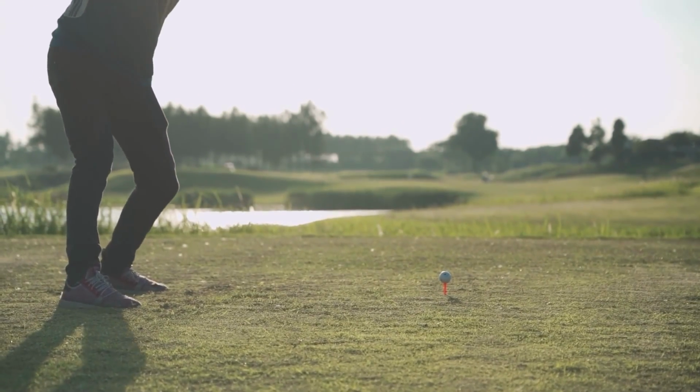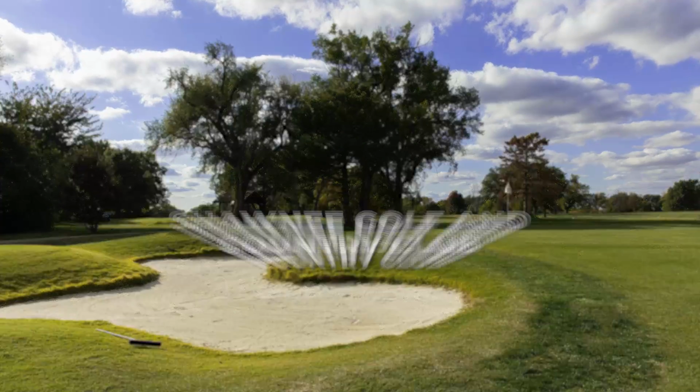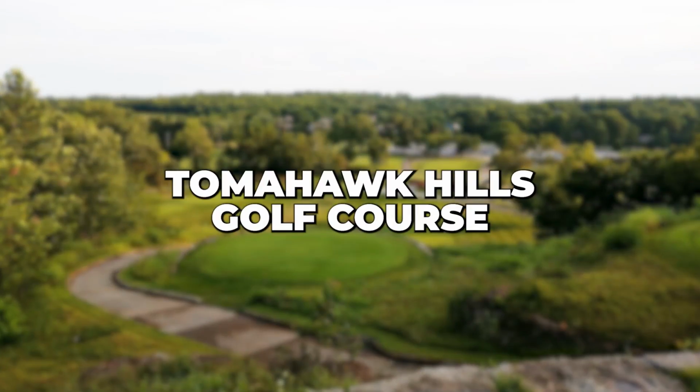And then of course, one final thing that I want to touch on is if you're into golf, you've got a couple different golf courses around Johnson County, but two in Western Shawnee. You've got the Shawnee Golf and Country Club, and then just to the east, you've got Tomahawk Hills Golf Course.